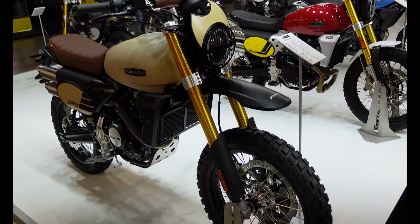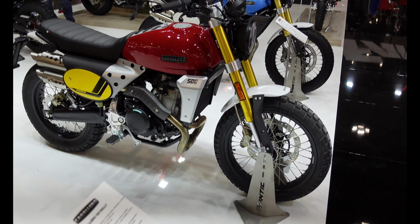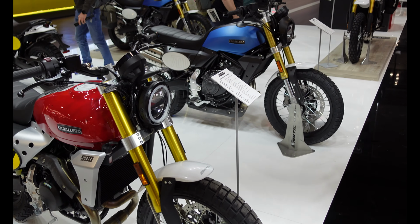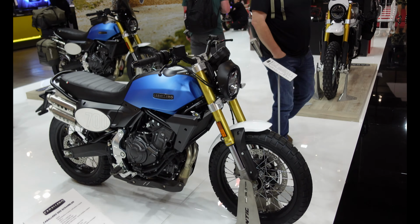Here we have the 125 followed by the 500, which is a slightly familiar engine. It's the same Zongshen 450 that happens to be in my Cove, although it's just with a single overhead cam head. Here's this Caballero 700, which honestly I haven't seen that many of them around. I thought I would have seen more.